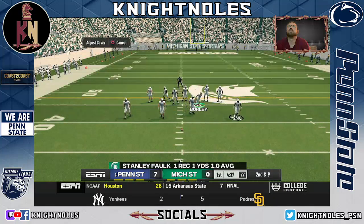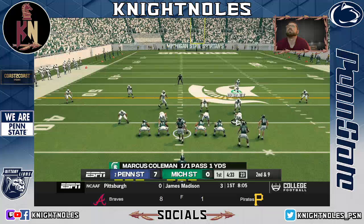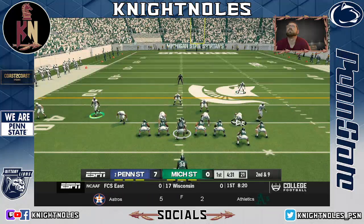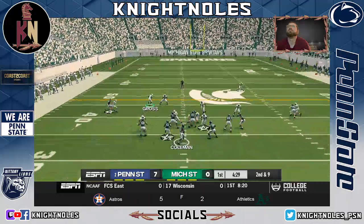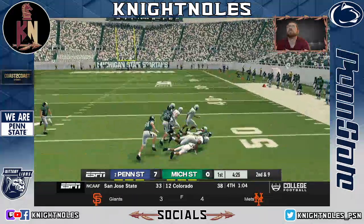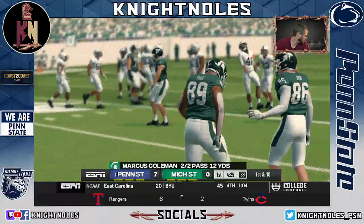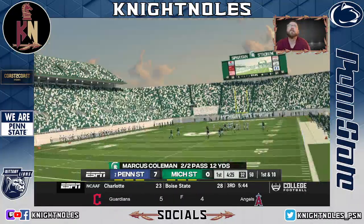From their own 38-yard line. Second down. Catches it, and he's looking for more. And they make the stop at the 50. Good pitch and catch there on second down. Yep, it was good enough to get him the first down. That's just a nice play.